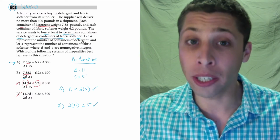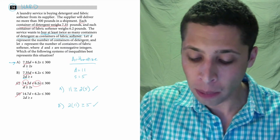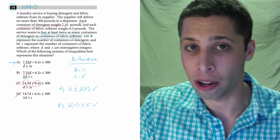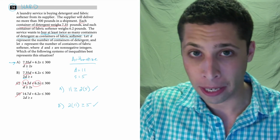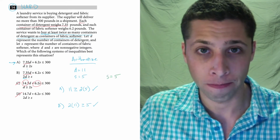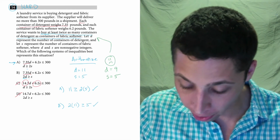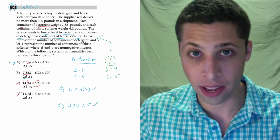Well, here's a nice little trick. If you get comfortable with arithmetize, you can really start to use this strategy to do amazing things. And when it comes to inequalities, one of the things we sometimes want to do is pick numbers that we know won't work in the inequality. That lets us see if an equation is a little too inclusive. So let me show you what I mean. If we still kept the same 5 fabric softeners, but we only bought 9 detergents, that should not work, right? That does not satisfy this sentence. 9 is not at least twice 5.